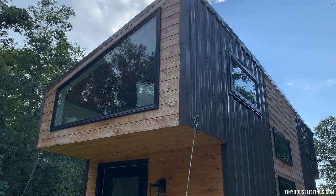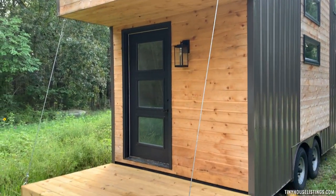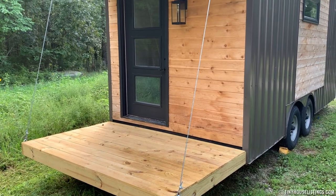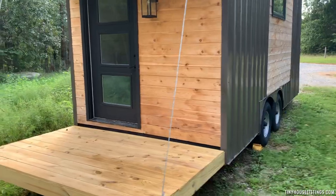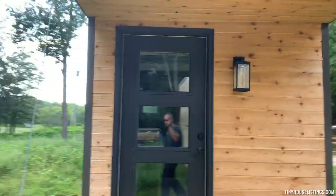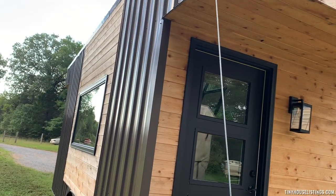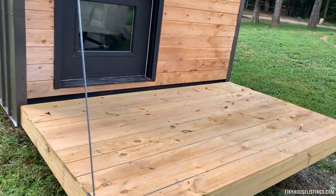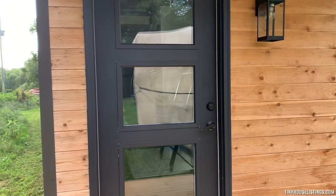Large window in the master bedroom loft. Suspended drawbridge deck that is hinged upward during transportation. Large window on this side, as you can see. Let's go inside and take a look around.